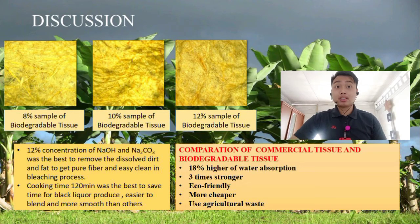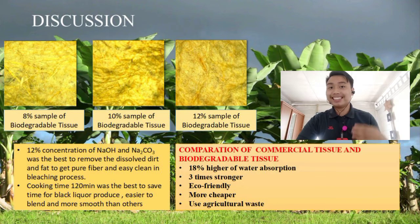Hello, I'm Brian Feden. Today, I will talk about the discussion of the potential of banana fiber waste as biodegradable tissue. Here we can see that 12% concentration of sodium hydroxide and sodium carbonate was the best to remove the dissolved matter and fat to get pure fiber and make the bleaching process easy. For the cooking time, 120 minutes, which is 2 hours, was the best to save time for black liquor production, and the pulp was easier to blend and smoother than the others.